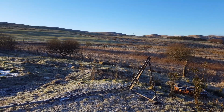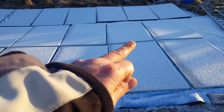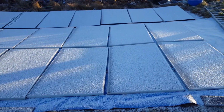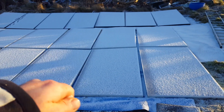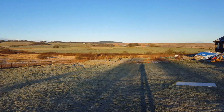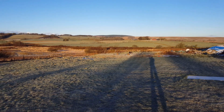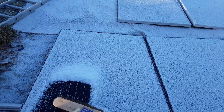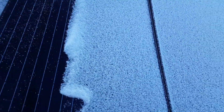Right. It's about 9 o'clock in the morning, maybe about 9:30 now, so isn't that pretty? But what I shall do is, the sun's just starting to kiss them, so I'll give them a sweep off, and that'll be that. And then I'll go back down there. I can't see anything on the screen for the low sun. What a lovely problem to have. Isn't it pretty?